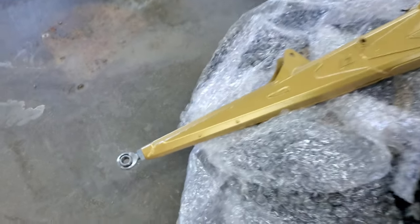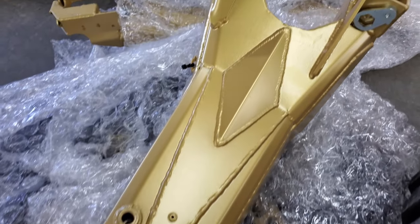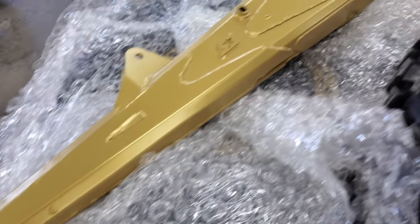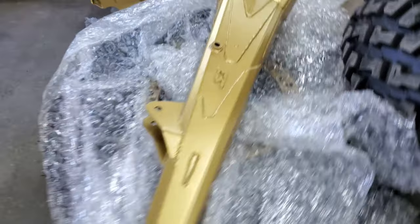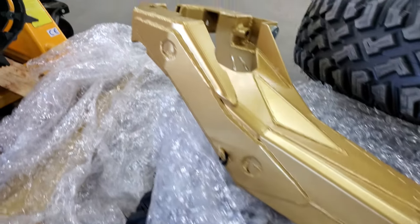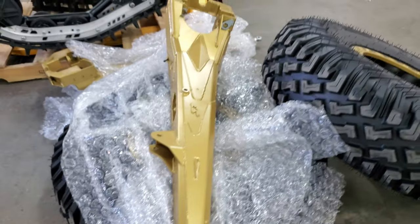Here's a really good shot of the S3 trailing arms. It looks like you could bust rocks right in half with these things. Look at these things, they're beefy as hell. Like I said, later this year, we'll get it so that we can bolt our tracks right onto the much beefier S3 suspension. That's a really good shot. Those things are just gorgeous and strong as hell.